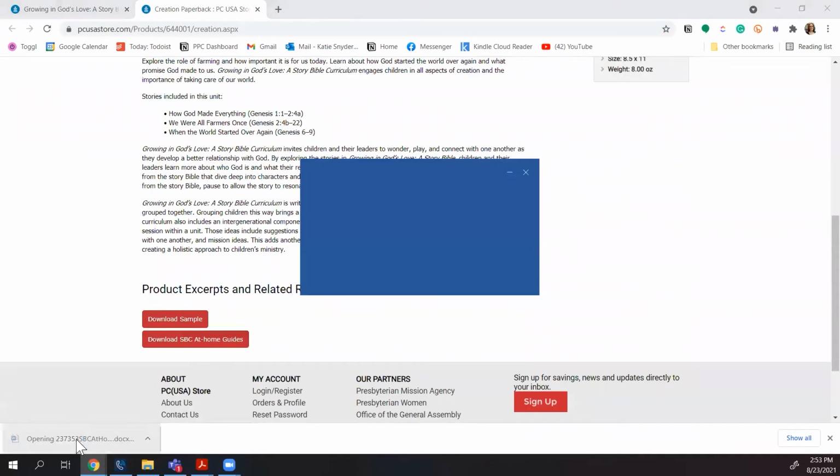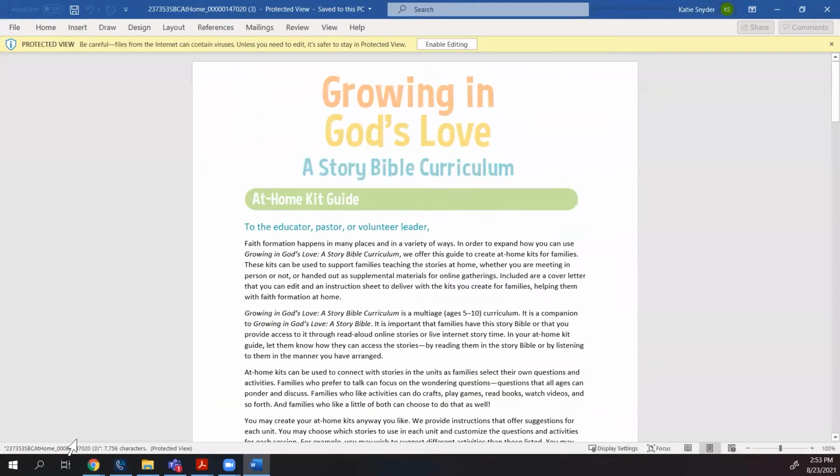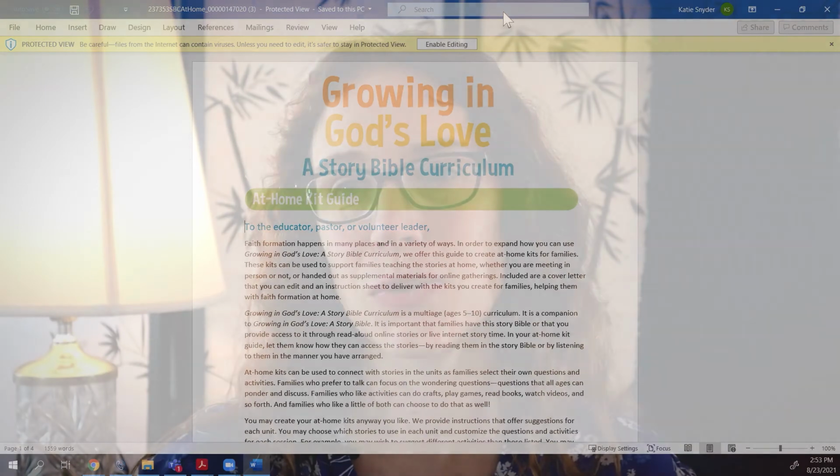Now this guide is a customizable Word document. So that means you can add, edit, and change things as needed, and there are instructions in the guide telling you how to fill it out so that it's super easy for your families when you drop it off for them.